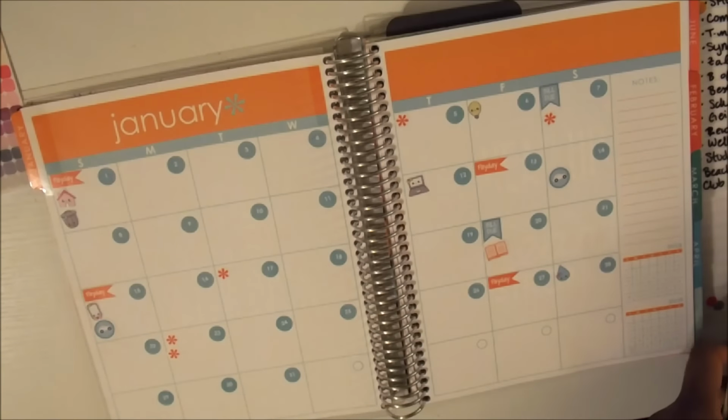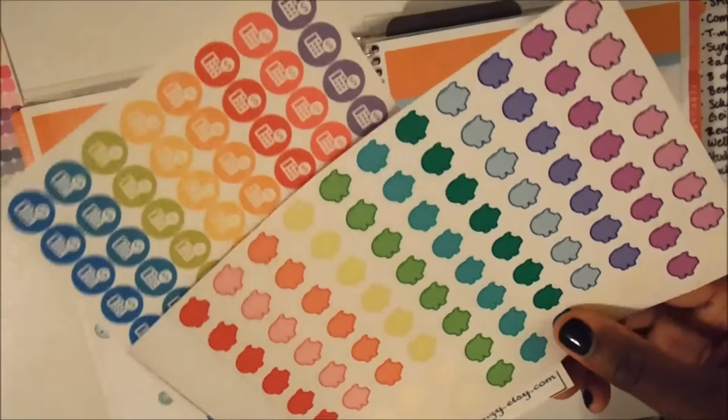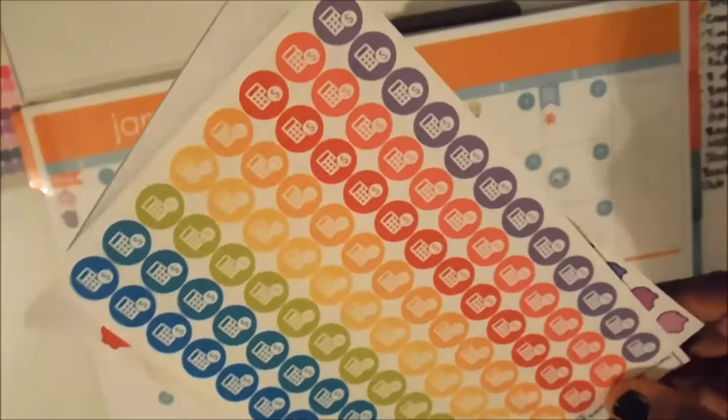Okay. So a couple other things I have here are some little piggies, which I like to use to mark when we're putting money into savings. And then these little fun things are from Planner Frenzy, and they are adorable.